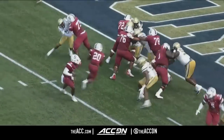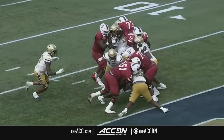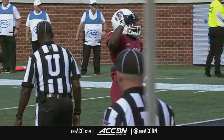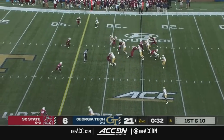Watch the offensive line on this play. You see them moving guys, pushing the defenders into the end zone, and a good job by the back knowing where the push is coming from on the right side of that offensive line, and he's able to get to the end zone. Need to take care of business every day.